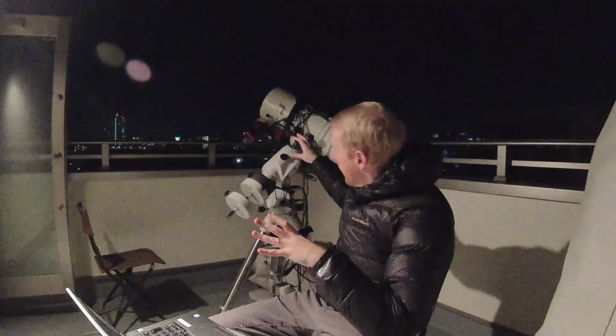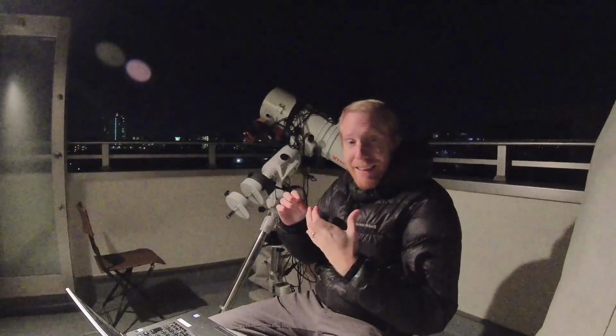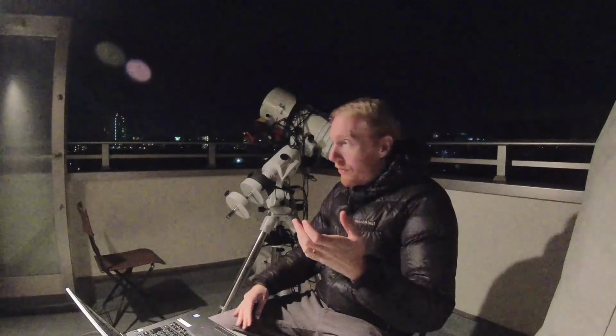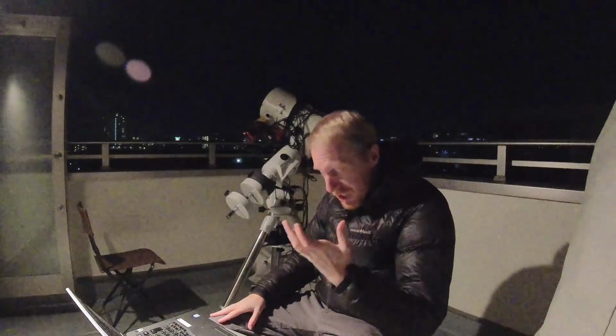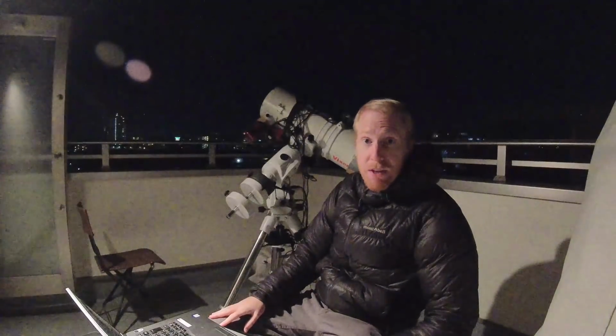So it's trying to tell the mount to keep track of the star, even though it's not tracking errors, it's just the seeing messing with your image. And so the mount does a lot of unnecessary work, and a lot of work that it cannot possibly hope to catch up with. And so we get bad guiding figures.